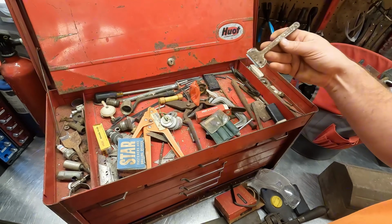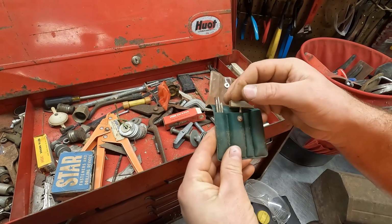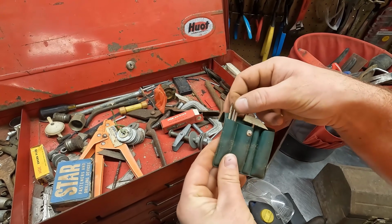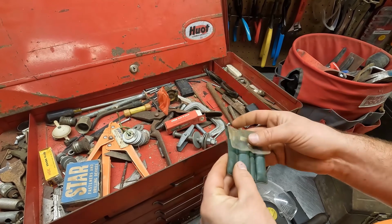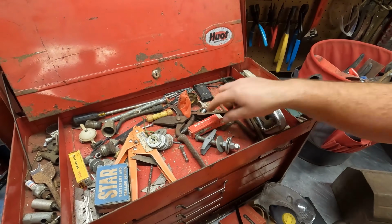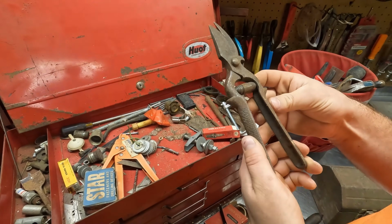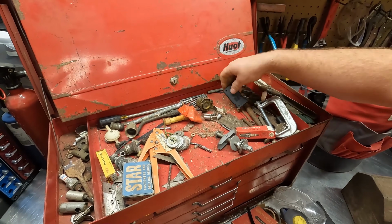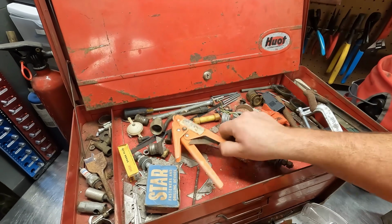More of the same here. A razor blade scraper. Little mini set. I guess these would go in, there must have been a holder for these. We got the gimlet and little scratch awl, little Phillips, C clamp here. 3-inch C clamp. Spark plugs. Really old pair of pruners. Large cotter pin. Like I said, it's really not that impressive. We were interested mainly in the box. There's some razor blade hardware.